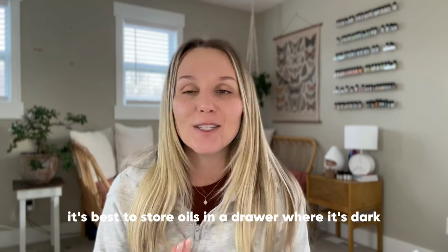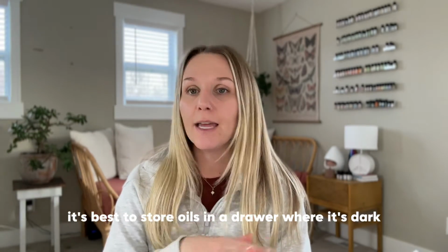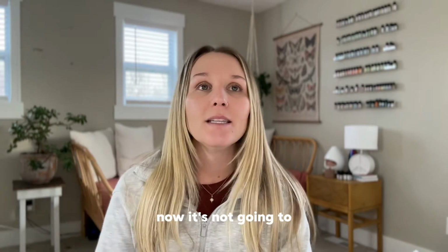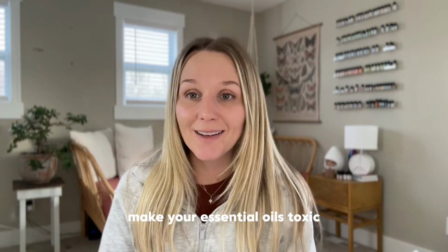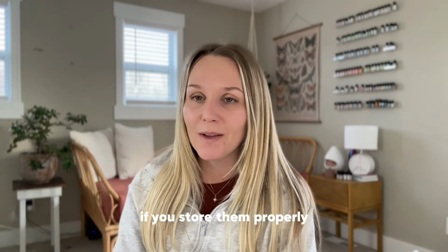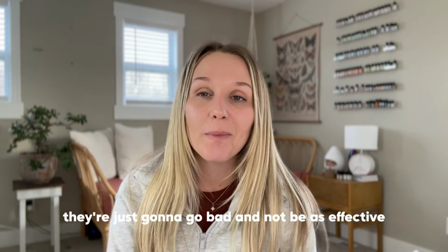It's best to store your oils in a drawer where it's dark and cool and dry, and direct sunlight is not going to hit them. Now, it's not going to make your essential oils toxic. It will just make them last so much longer if you store them properly, otherwise they're just going to go bad and not be as effective.